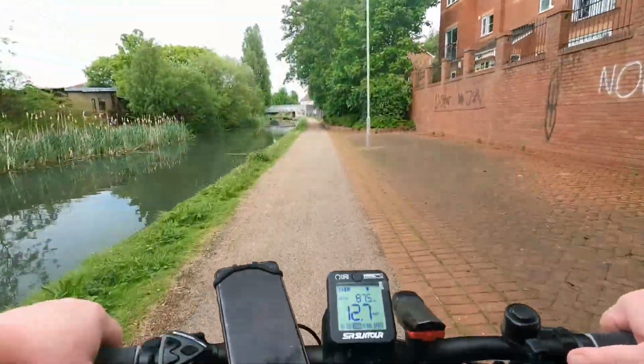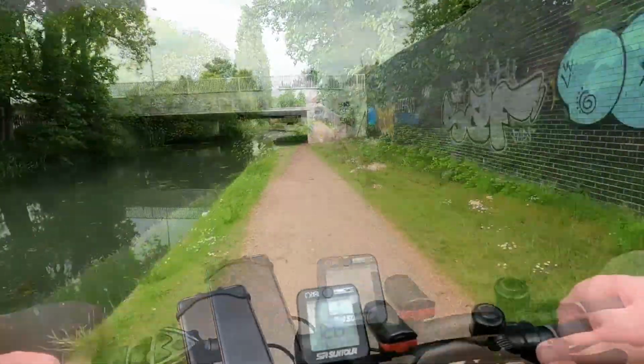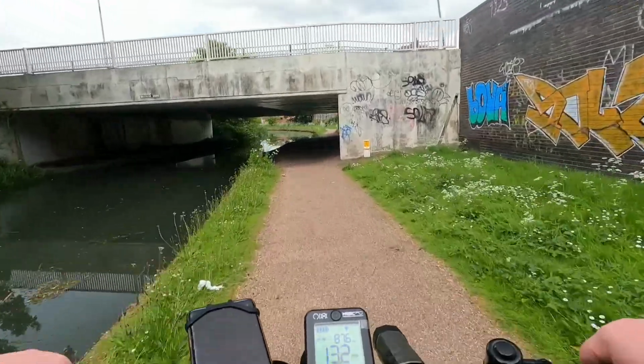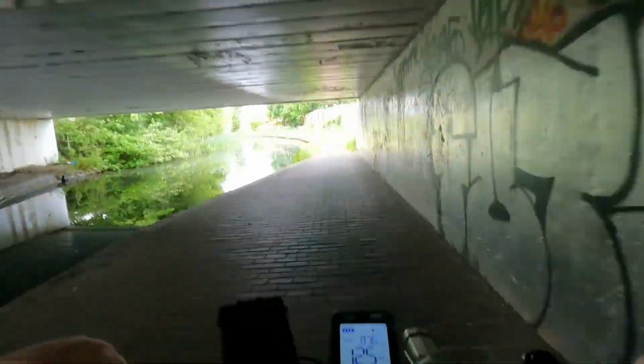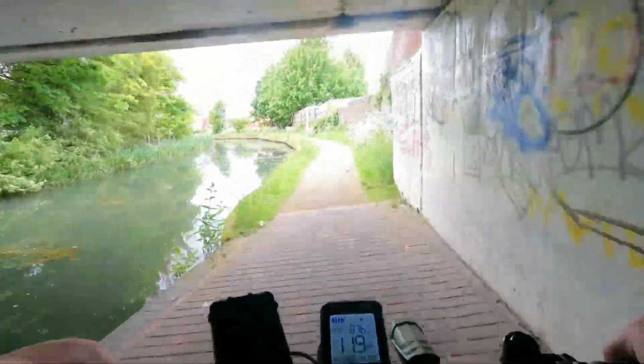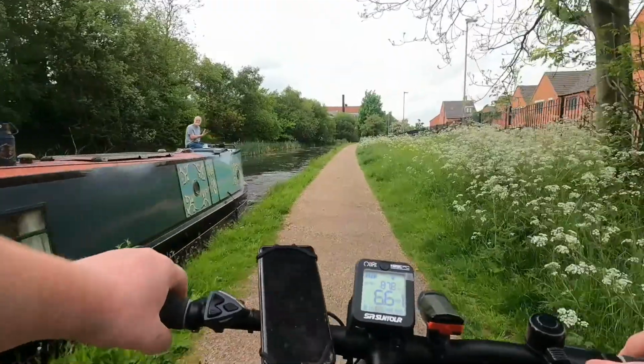Join me today as we take a journey through the West Midlands, riding along the Birmingham mainline canal through Wolverhampton. We're headed for where this canal terminates and we join the Staffordshire and Worcestershire Canal and beyond.